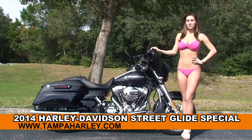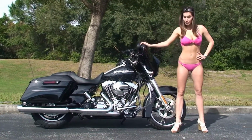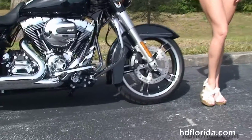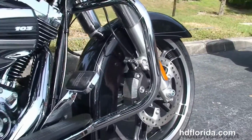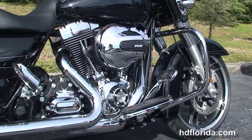And next, I want to show you this incredible brand new 2014 Street Glide Special. The Special starts out front with the new 19-inch Enforcer wheels, dual floating rotors, and the 4-piston Brembo calipers. Holding it all together, we got the new 49mm front forks, and sitting right above the tire, we got the new low-profile front fender. Chrome engine guard, custom full-size rider floorboards and passenger pegs.